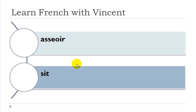Asseoir, okay, remember you've got this beautiful combination of letters, but then phonetically doesn't exist. Asseoir, remember double S here, it's really strong S, really strong S, okay, so asseoir.